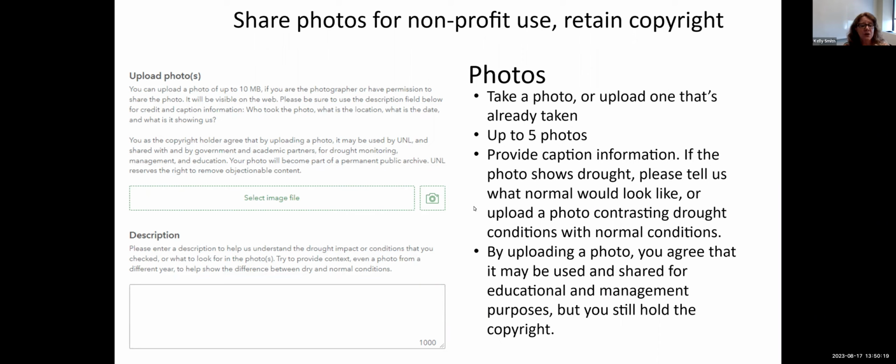Another good option is to upload contrast photos. Here's what this looked like in a wet year. Here's what it looks like in a dry year, or even refer to earlier photos that you have previously uploaded. And a good practice is to take a picture of the resource, namely rangeland, as opposed to cattle that may be on the rangeland. Not everybody would know how to interpret what they're seeing related to livestock, and we don't want that to become contentious. Next slide, please.